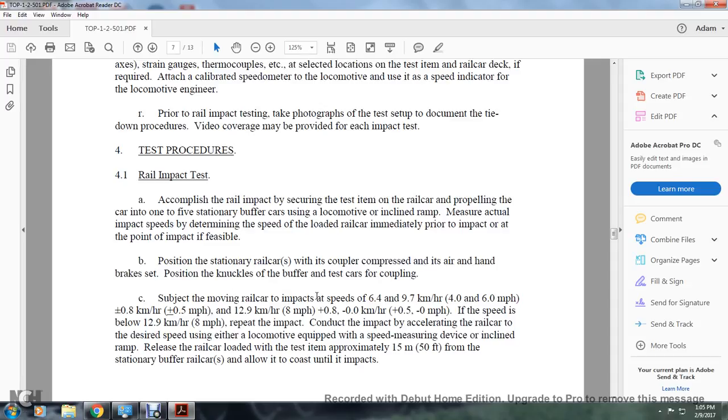Subject the moving railway car to impact speeds of 6.4 to 9.7 kilometers an hour, or 4 to 6 miles an hour, plus or minus a tenth of a kilometer an hour, or plus or minus half a mile per hour, and 12.9 kilometers an hour, 8 miles an hour, plus or minus 0.8 kilometers an hour, or 0.5 miles per hour. If the speed is below 12.9 kilometers an hour or 8 miles an hour, repeat the impact.